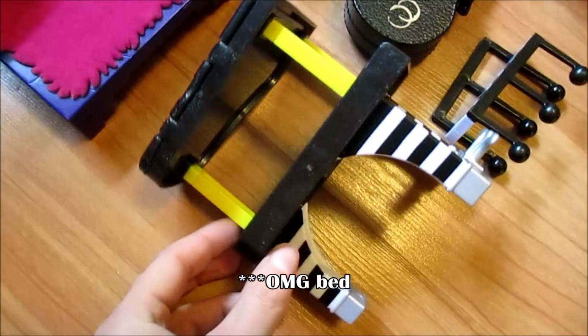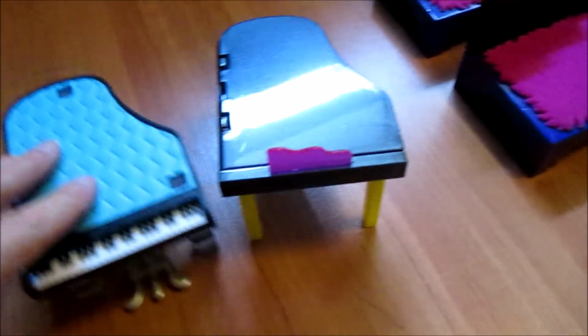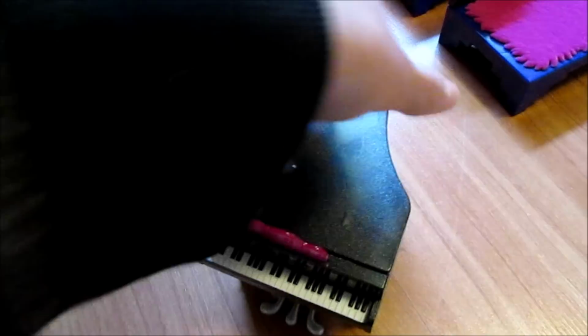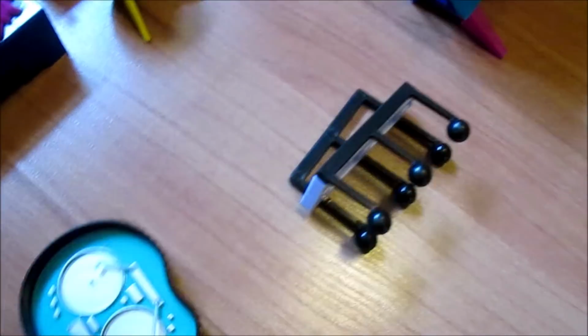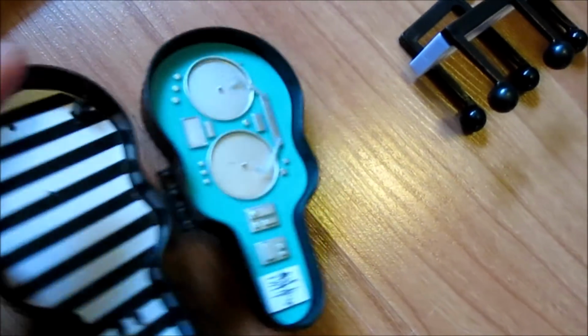And then these are the piano beds, which you can pull apart if you want, or you can push them down to make an actual piano. And then there's a little bench for the piano. This guitar table is really cool because it opens up into a record player, and then you can put the records on the record player. And then there's this little table that looks like a record.